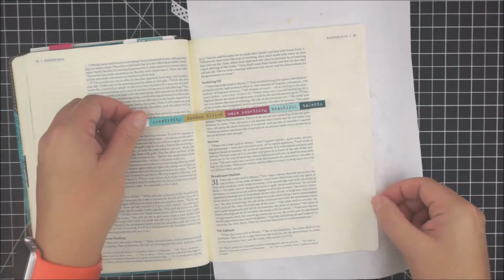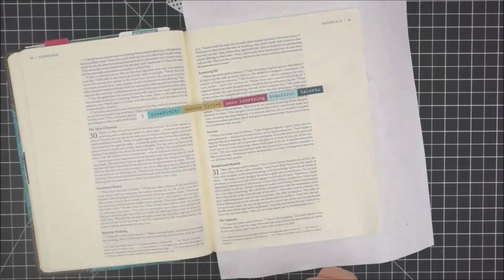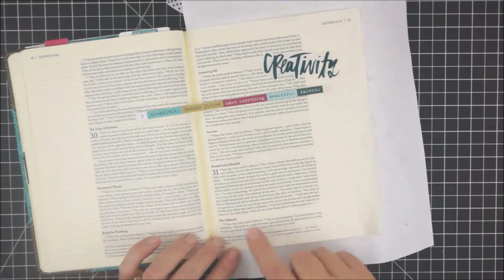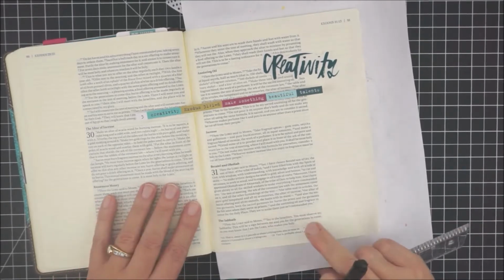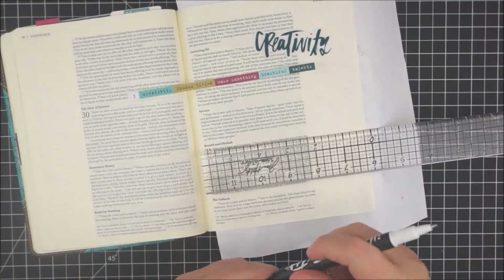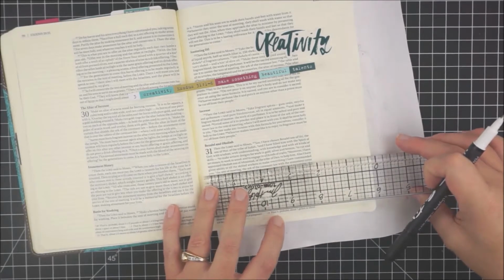So let's get started. I'm thinking that today I am not going to use masking fluid. I'm just going to outline my verse right away, that way I'll remember where I'm supposed to be going. Because it's pretty much most of this down here at the bottom, I'm thinking I'm just going to make a box around it, maybe.